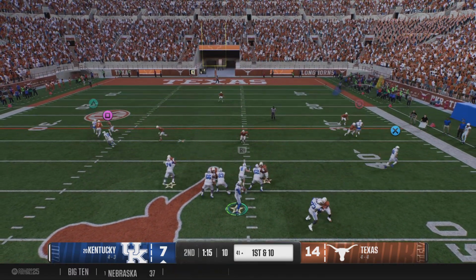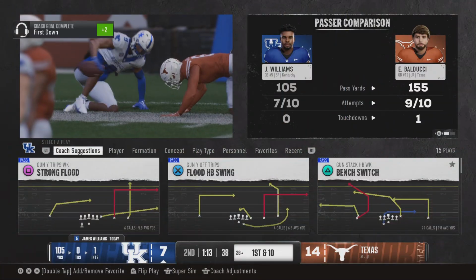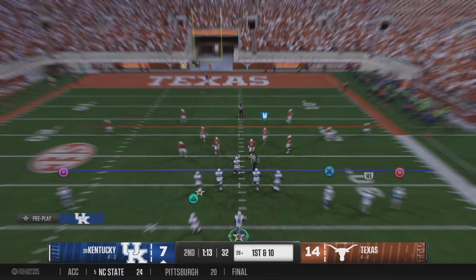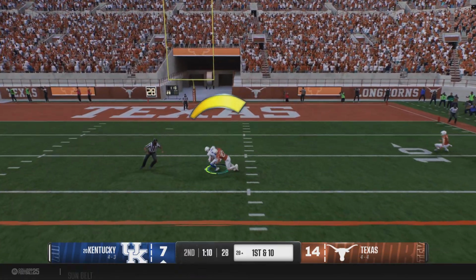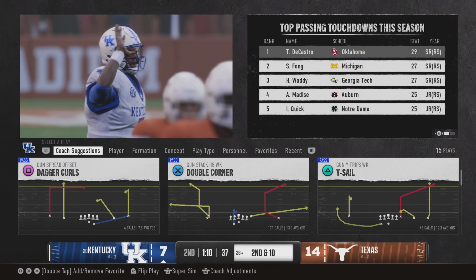He wants to throw it again. Fires to the wideout. And I love they ran this by the wide receiver on that play because I'm not sure that route was supposed to be that deep. You got to wonder if the receiver decided maybe to adjust the route a little bit to make sure that he got the first down.